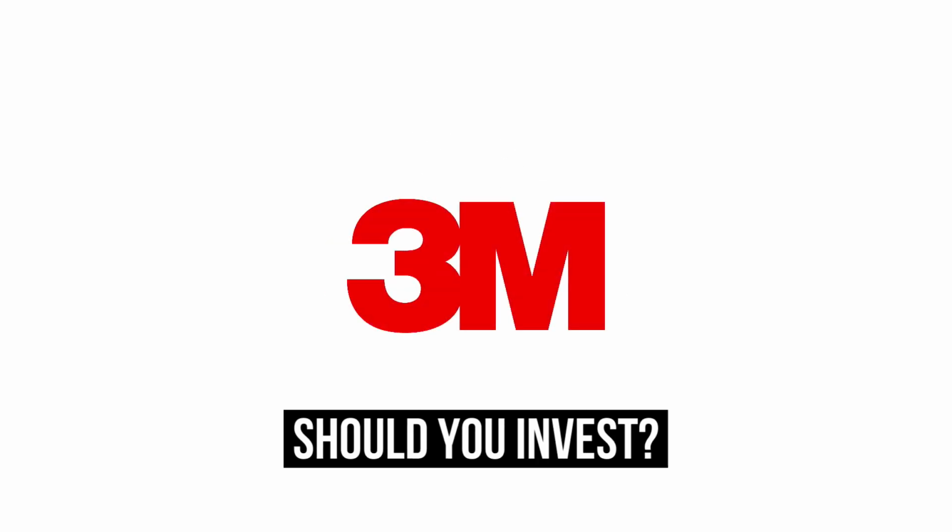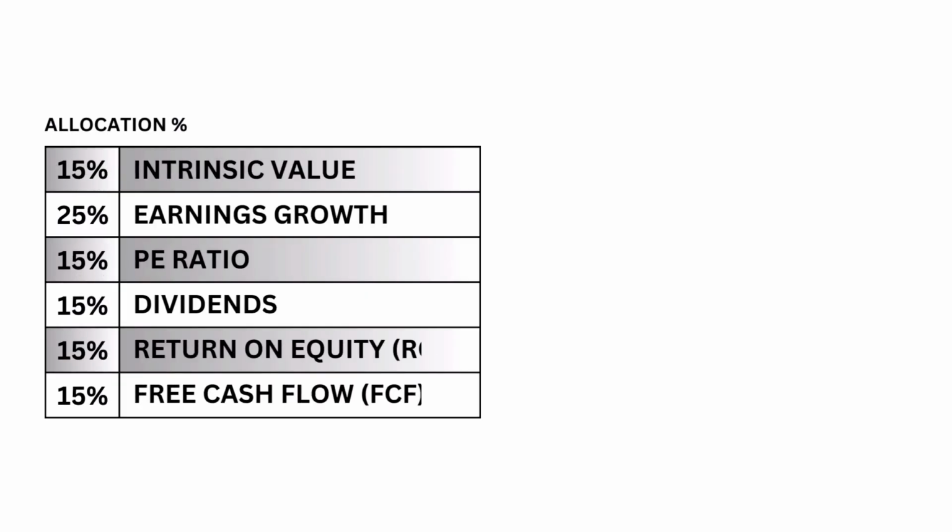Should you invest in the 3M company? Let's analyze it on GrowthShares. I'm going to look at 6 metrics that will give me a better understanding of what kind of company I'm looking at. You see here that they're weighted differently to go along with their importance.